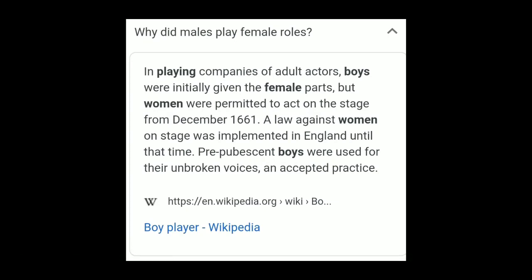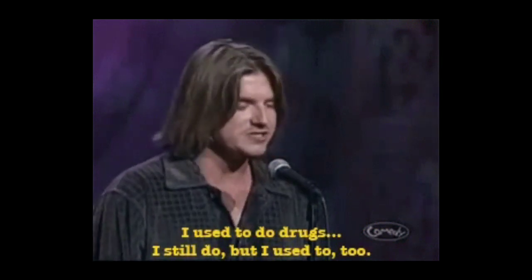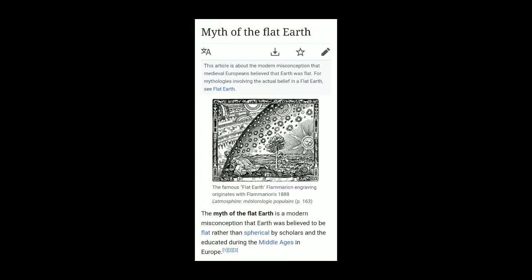And same thing with this. Why did the males play the female roles? We hear them talk about this all the time. Oh, did you know that the men used to play the women? Ha ha ha, chuckle. Do you know what the point of that joke is? The men used to play the women, and they still do too. It's this Mitch Hedberg joke. I used to do drugs, I still do, but I used to too. That's the idea behind these things. Oh, the men used to play the women. True statement. The men did used to play the women, and they still do too. Oh, people used to believe that the earth was flat, and they still do too. They're just liar, deceiving trannies, and they don't want other people to know the truth.